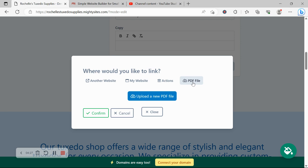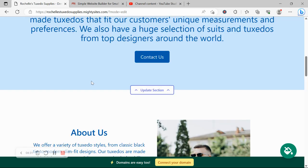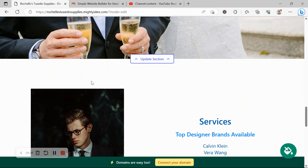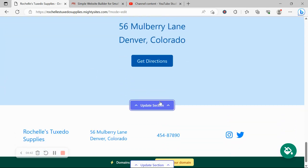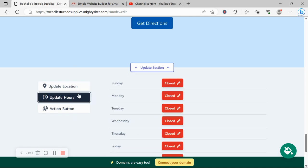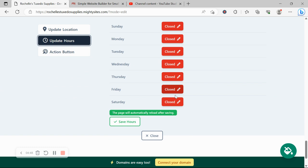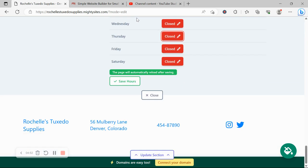Otherwise, upload a PDF file, which is a great option to upload a brochure or a catalog of your current items in your store. Look at this. This looks absolutely fantastic, very professional. In the last section, you can click on update section and put in your various trading hours for your business, for your customers' convenience, so they know when you are open. They will be visible in the last section over here.